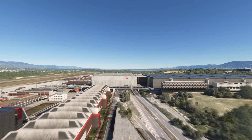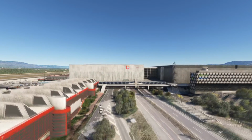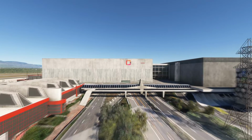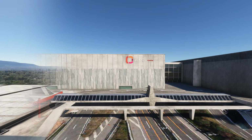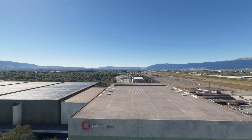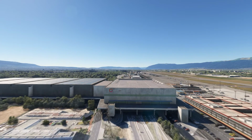Now here you've got the tunnels that again are not modelled. See, they're blocked up there. The building looks pretty good. There's the other side of the building, and there you can see the tunnel is blocked down there as well.